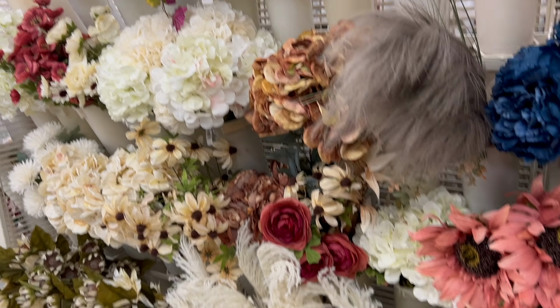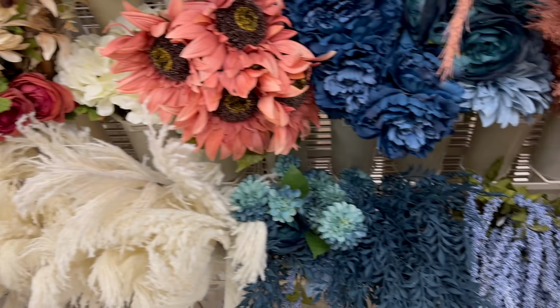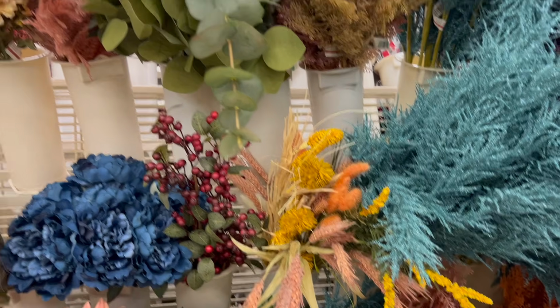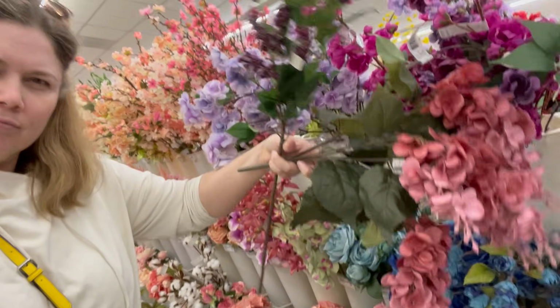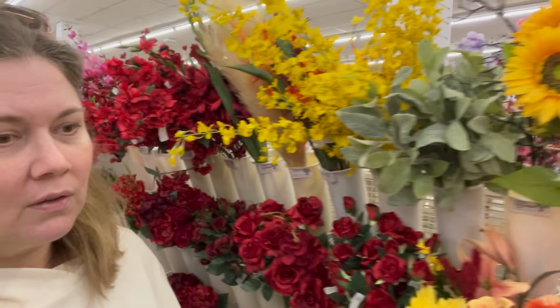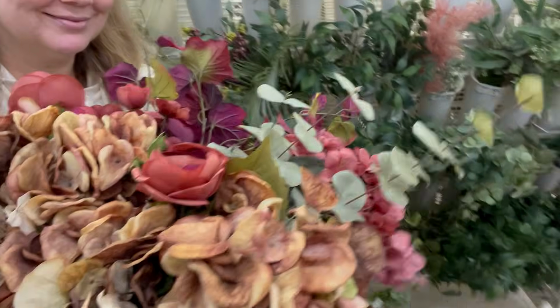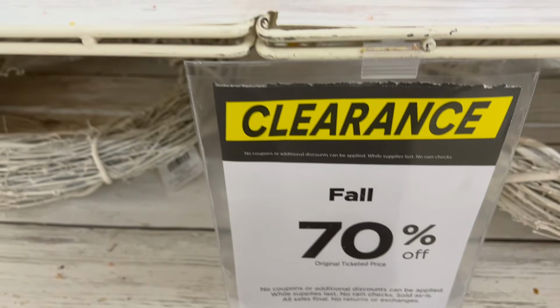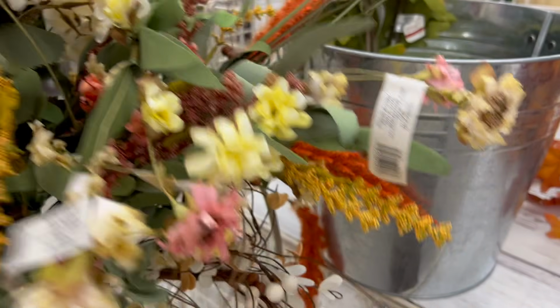Then I headed on over to Michael's and went straight to the flower section. Ooh, look at all those colors. Looking for things with a little bit of a draping ability. I was clearly having all kinds of fun. And you know what? This was over a week before Thanksgiving, and all of the fall flora was 70% off. So a great time to do an autumnal craft.